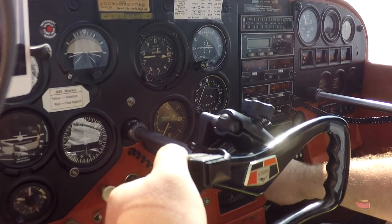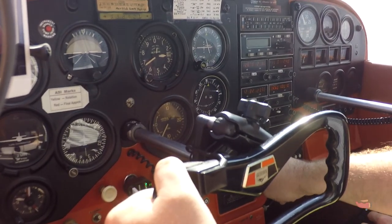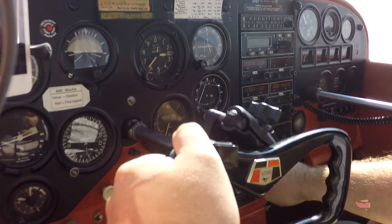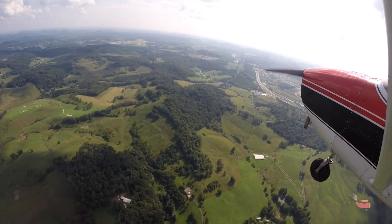Got time for a couple in the circuit here, then we'll go back to Fairmont, and it's pretty much the exact same thing as last time, just kind of affirming some things. Yep. Good, good, good.